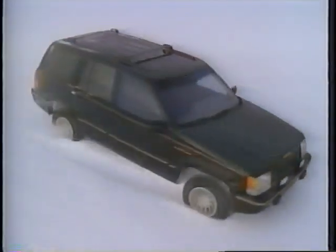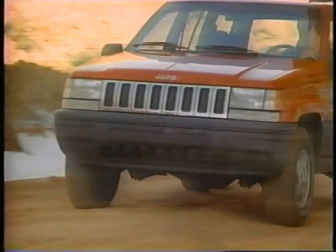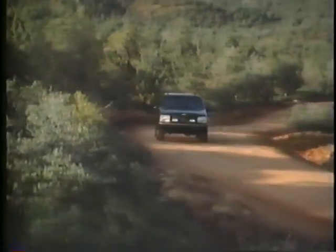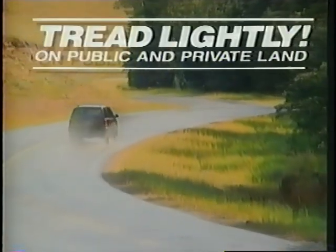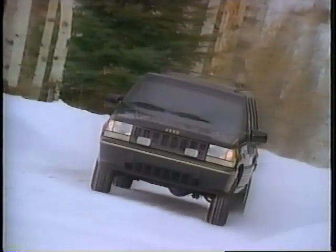Now that you've had a chance to learn more about your Jeep Grand Cherokee's special features and technology, you're ready to hit the road or go off-highway. Wherever you go in America, be sure to tread lightly on the environment and respect local land use restrictions. And be sure to always buckle up.